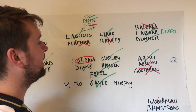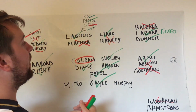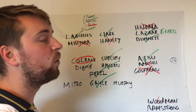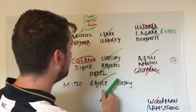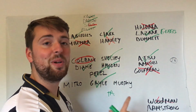The thing is, obviously, like I said, Gouffran, Amiobi, Anita are probably going to go. Sterry's going to be on loan. Sells is going to be on loan. But if we don't fill these gaps, we're going to end up with a very top-heavy forward line. If we bring someone in like Abraham, it's just another striker. And as we all know, Benitez plays one up front, which is why this situation is quite hard.